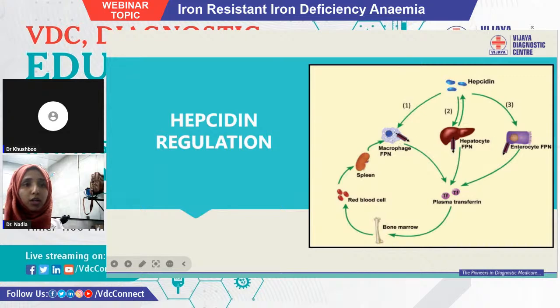So at all these channels, we have ferroportin receptors, which help in transport of iron either from the GI tract into the plasma or from the macrophage to the exterior into the plasma. These ferroportin channels are acted upon by hepcidin, causing internalization of the ferroportin into the cell and degradation of ferroportin. Hence the iron which is trapped in the macrophages and hepatocytes as stored iron cannot be released into the plasma, whereas the iron present in the GI tract cannot be absorbed into the circulation. So this leads to a low level of transferrin saturation in the body.